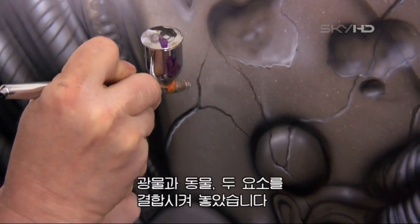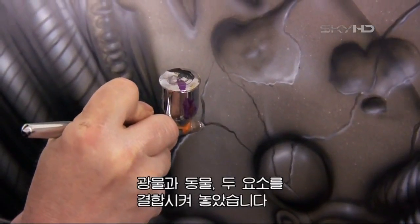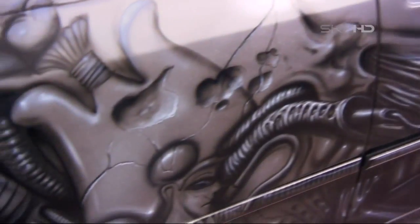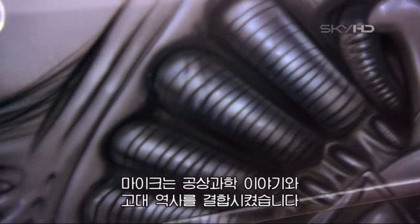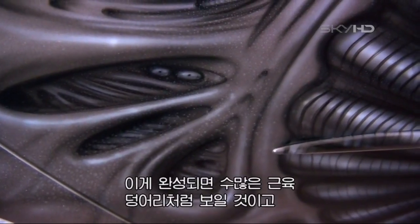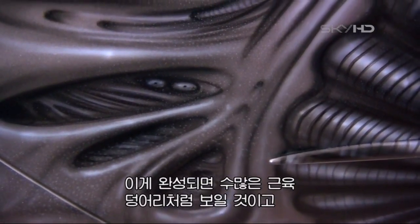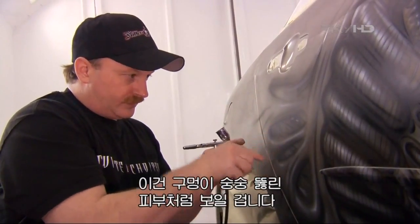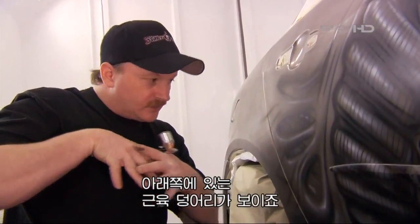It's a mix of elements displayed here, both mineral and animal. Just gotta look cool, you know? Mike's melding of sci-fi and ancient history comes together. When I'm done with this, it's gonna look like bands of muscle. You know, like this is a skin that there's portholes in. You can see the muscle bands underneath like this.